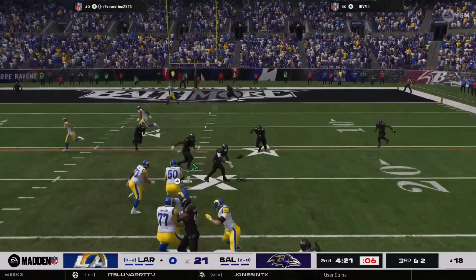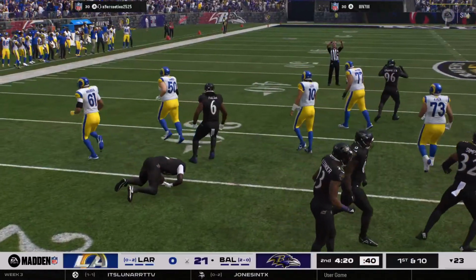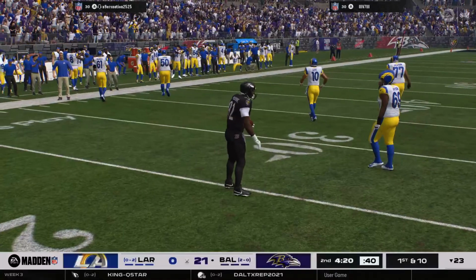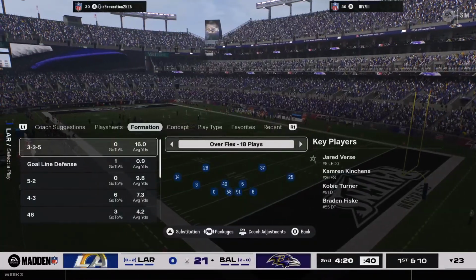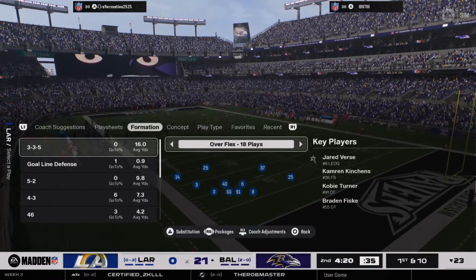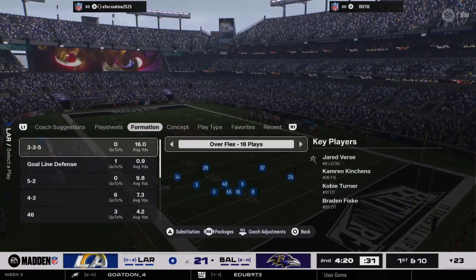A lot of players around this one, and it is intercepted. And the Ravens are going to have it. And he's going to hang on to that football. That's his first career interception. Intercepted. The Ravens take over 1st and 10 at their own 23-yard line.